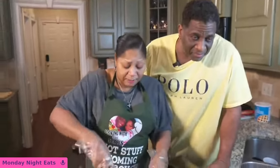Sliced apples. And these are canned croissants. Okay? And I'm going to also need canned croissants. She called them crescents or something. She called them something weird. Crescents. Something. Crescent rolls.